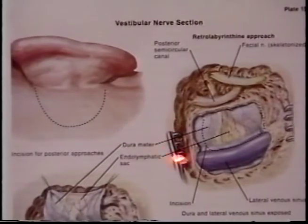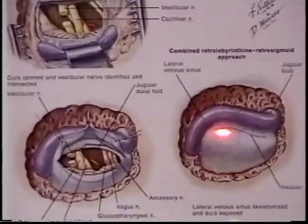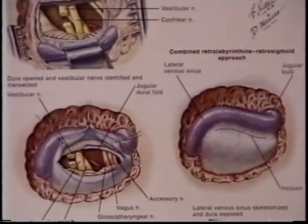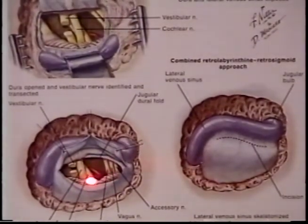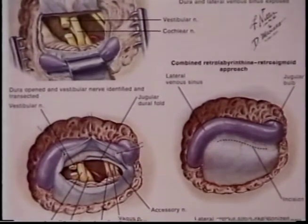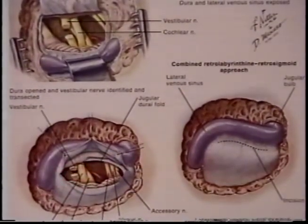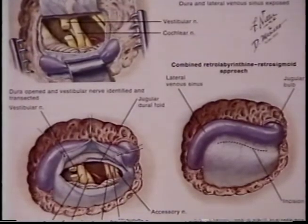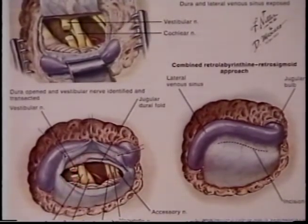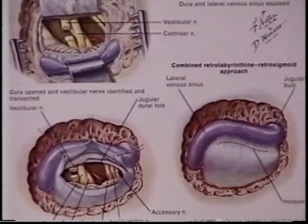The procedure that I developed is done behind the ear. We remove some of the mastoid bone, open up, and we can see the nerves going from the inner ear to the brain. We can see the facial nerve here, we can see the cochlear nerve and the vestibular nerve, which is cut in this case. When you cut the vestibular nerve, the patient no longer has any more vertigo spells. They continue to have their Meniere's symptoms of pressure in the ear and ringing, but their vertigo attacks are completely relieved. These patients are very, very happy for the surgery.